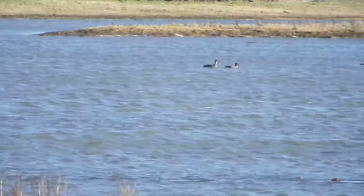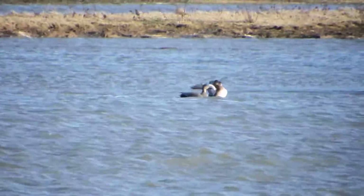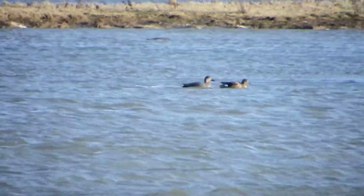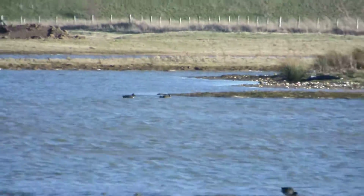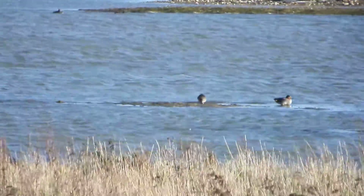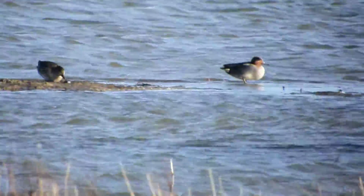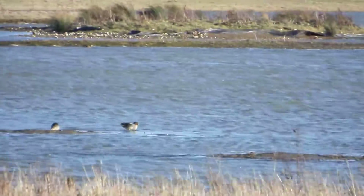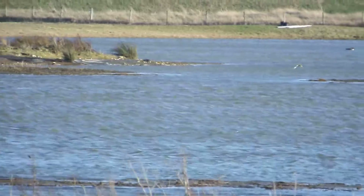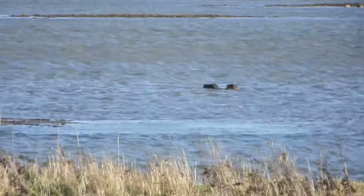Teal. Pair of gadwall, like they're bonding. Some teal here, beautiful male and a female there. Another pair of gadwall.